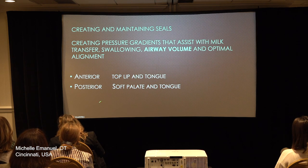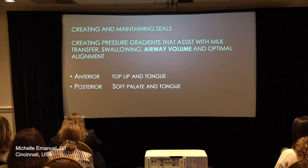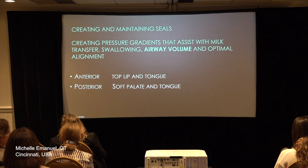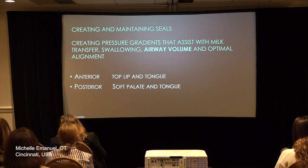The posterior seals are made by the soft palate and the tongue. The soft palate and the tongue back there, they're having a good relationship. And the two of them, they send signals back and forth, unless they're not touching properly. And then it's really hard for them. And then we get uncoordinated swallows, etc.